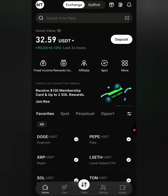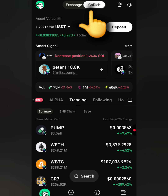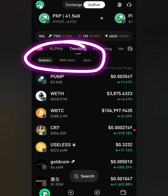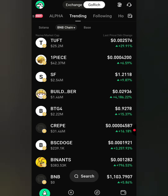So with as low as 5 USDT, you can actually trade any meme coin right here on BIT exchange. And once you actually come to your BIT exchange this way, you click on the Go Rich button right here, all right? Now, this is where you can basically trade any meme coin on the Solana blockchain, the BNB blockchain, and also the Base chain, okay? And if you come to the BNB chain, you can see a lot of tokens have been listed right here.